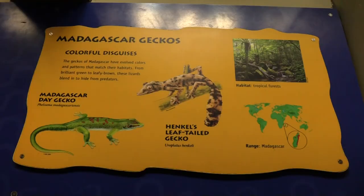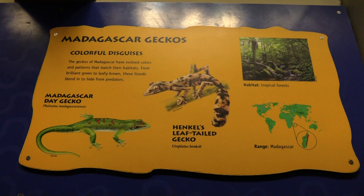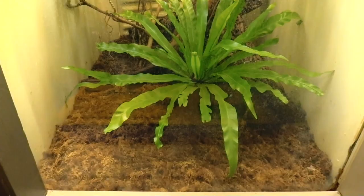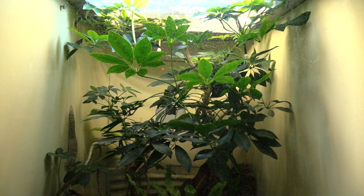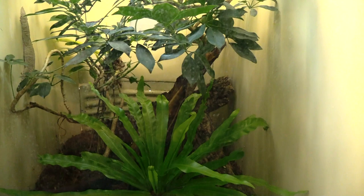We got Madagascar geckos. Got Madagascar day gecko and Henkel's leaf-tailed gecko. Now both of these guys are hiding really, really well. I don't see either one of them. So they're more than likely behind there where I can't get a good view of them.